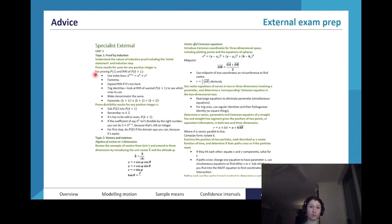Then I also wrote down any strategies. So for proof by induction, I have using index laws, factorizing, expanding the right-hand side, trig identities, making the denominator the same, and using factorials. So those would have just been things that I came across when I was doing more difficult questions, and I came across strategies that I popped in there to just make sure that I was constantly reminded of them. Even if I did those questions earlier in the year, nowhere near the externals.